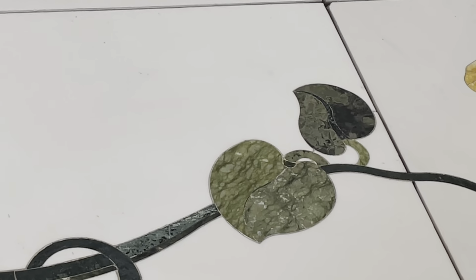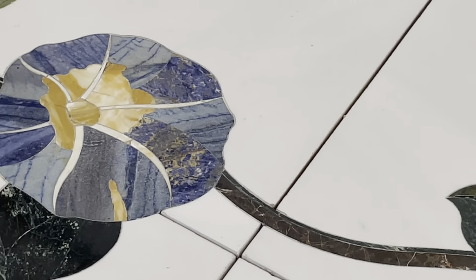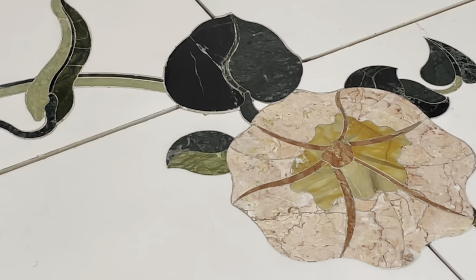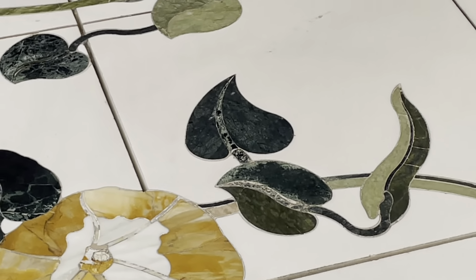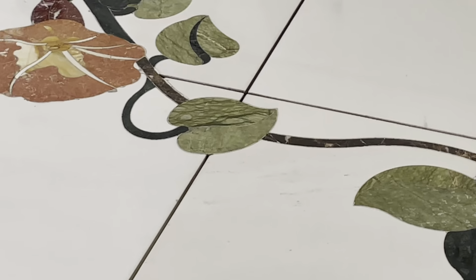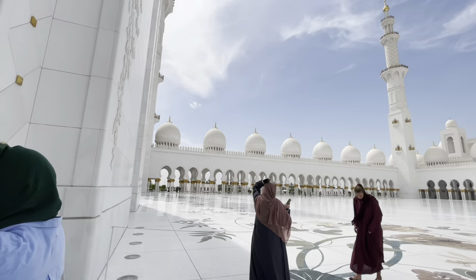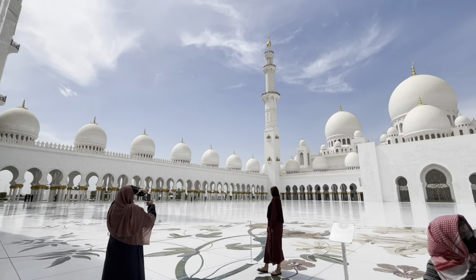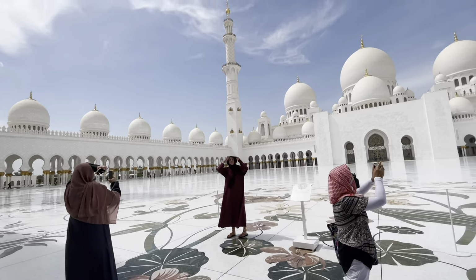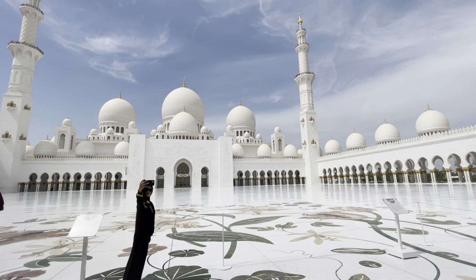And all these flowers and everything that you see here, they are all gemstones. They are semi-precious gemstones that they've used. So you can see all the green leaves are what you call aventurine gemstone, agate. Yeah, the gemstones, and the blues are the lapis lazulis, and the purples are the amethysts.